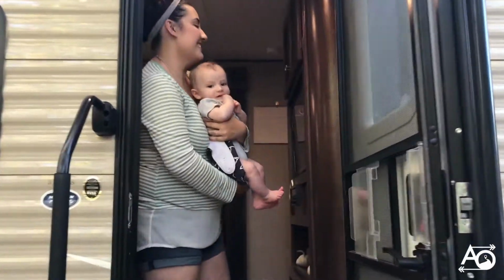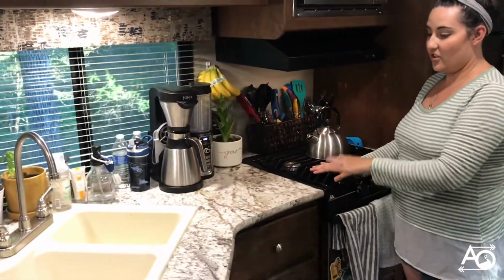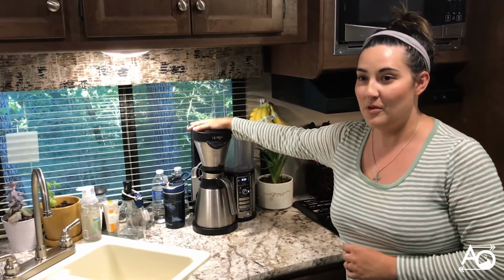Alright, come on inside. When you first walk into the trailer, you're dumped straight into the living room kitchen area. So we're just going to do a quick tour of the kitchen area real quick. This model, we just have this little bar area. We do bring our full-size coffee maker with us just because we drink a lot of coffee.